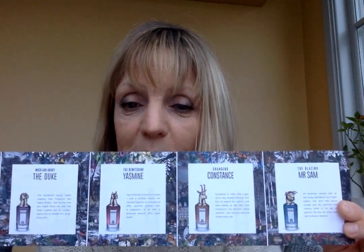And then the bottles look like that. They all have an animal head. The top is shaped into an animal head, and I haven't quite figured out what the animals represent. I'm more interested in the juice. I just thought I would give you a little bit of an introduction.